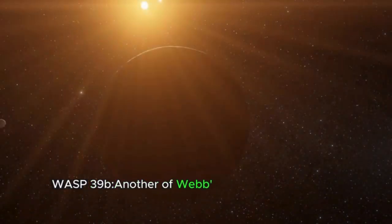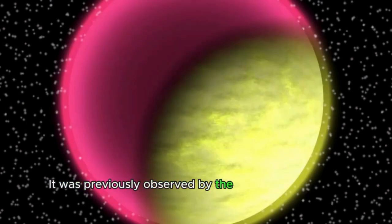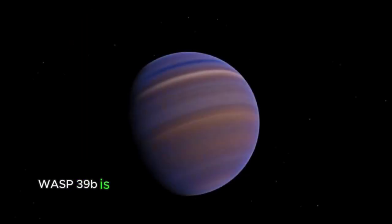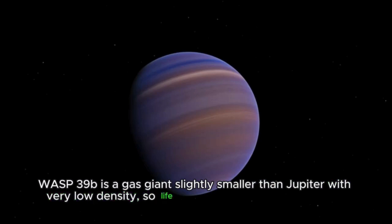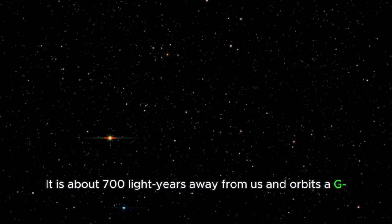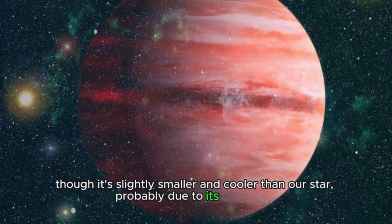WASP-39b. Another of Webb's first scientific mission targets was the WASP-39b exoplanet. It was previously observed by the Hubble and Spitzer telescopes, but Webb was able to provide an almost complete characterization of its atmosphere. WASP-39b is a gas giant slightly smaller than Jupiter, with very low density, so life is unlikely to be possible there. It is about 700 light-years away from us and orbits a G-class star, WASP-39, similar to our Sun, though it's slightly smaller and cooler than our star, probably due to its older age.